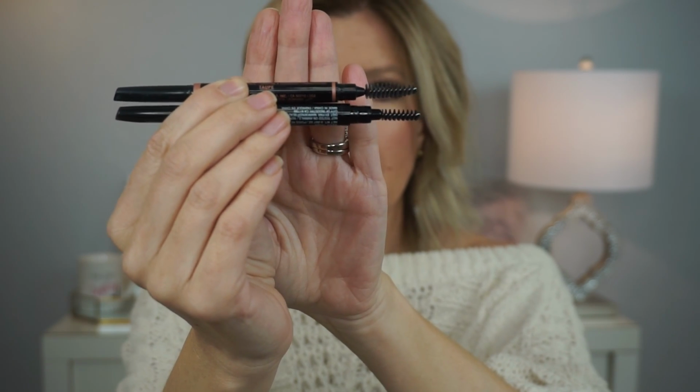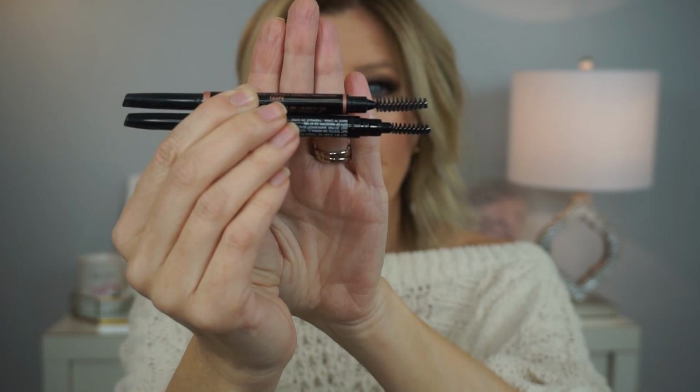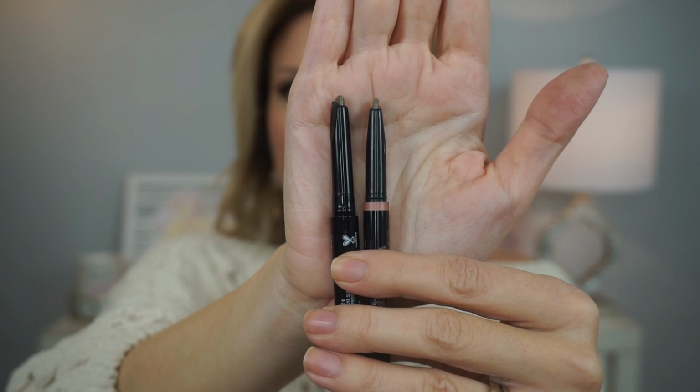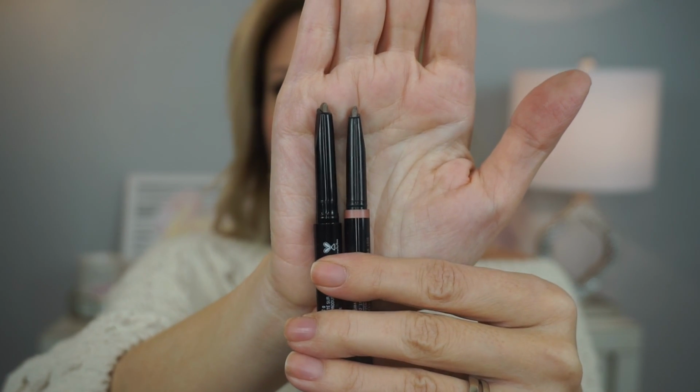I don't think that's a big deal. I think a spoolie is a spoolie. As long as it doesn't break off the first time you use it, no matter how long or short it is, it's still going to be effective in brushing up your brows. So now I have them twisted up a little bit for you. This one right here with the little taupe ring is the Anastasia. Okay, so before I apply them and tell you about the texture, I want to show you the color comparison.